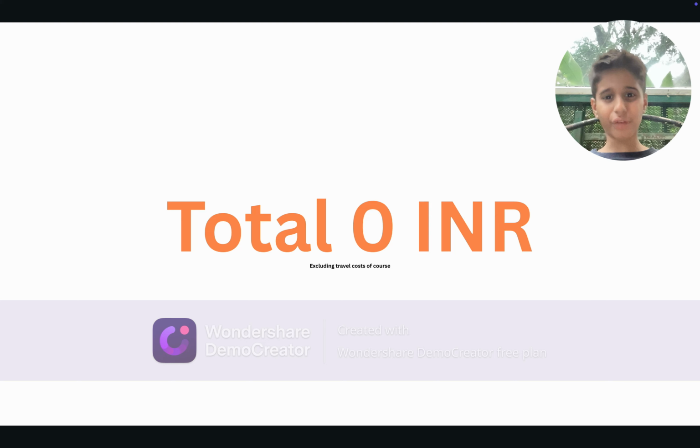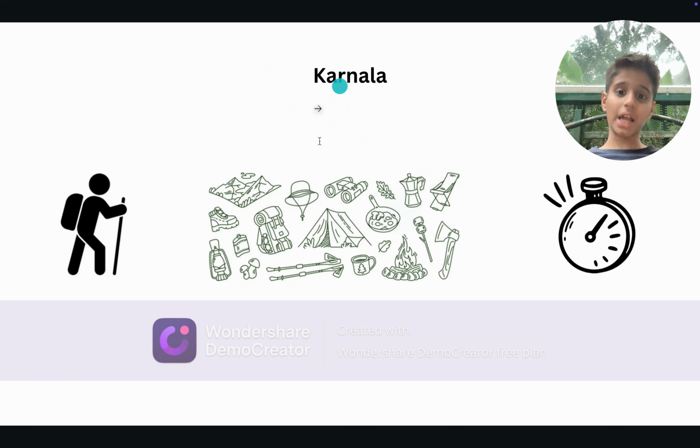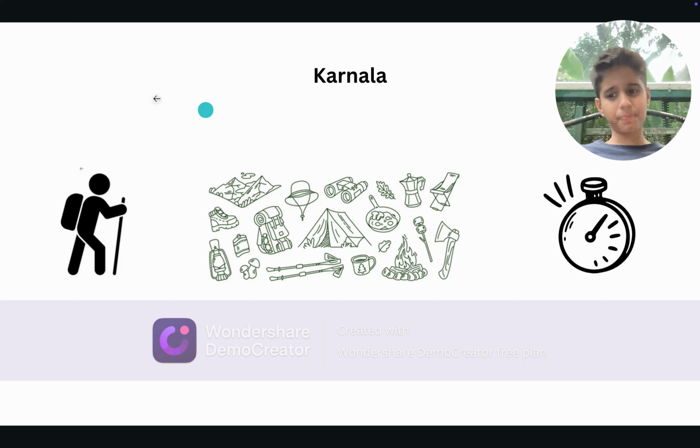You can go on a Sunday when you have nothing to do. That's the kind of thing. So the next one, Karnala, located near Panvel in Mumbai, slightly farther from Pune. But if you have the means of transport, it's perfectly fine. So again, same three points.